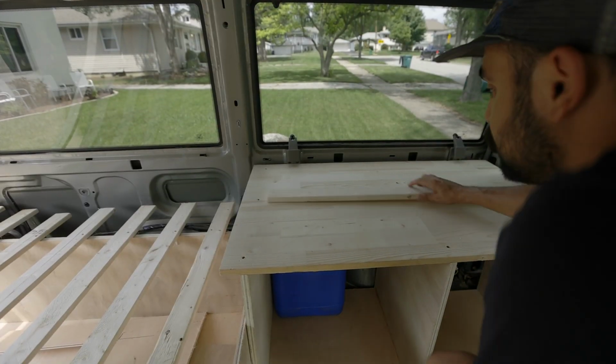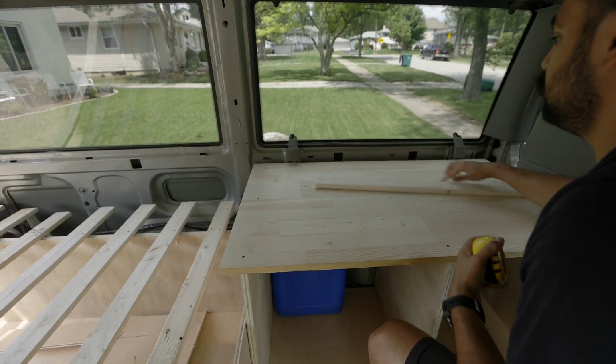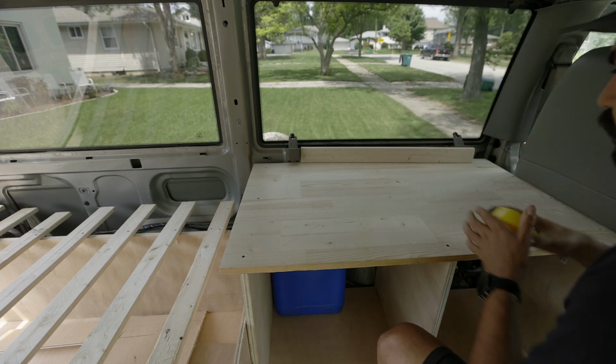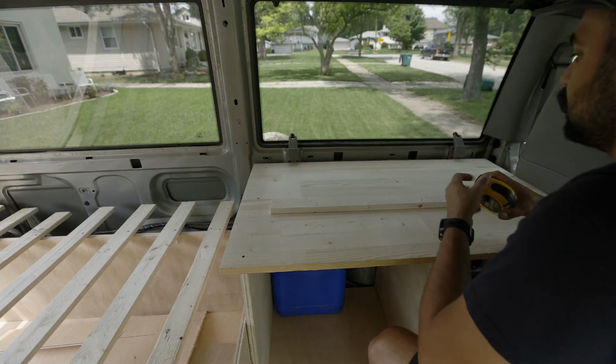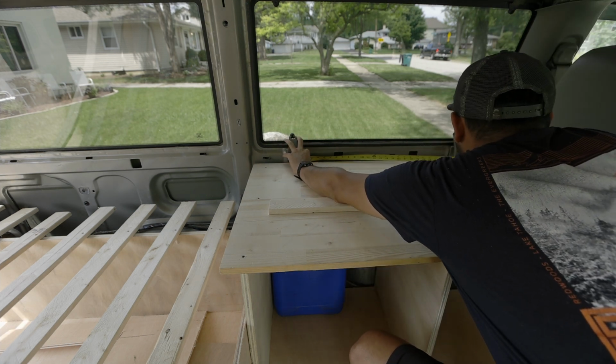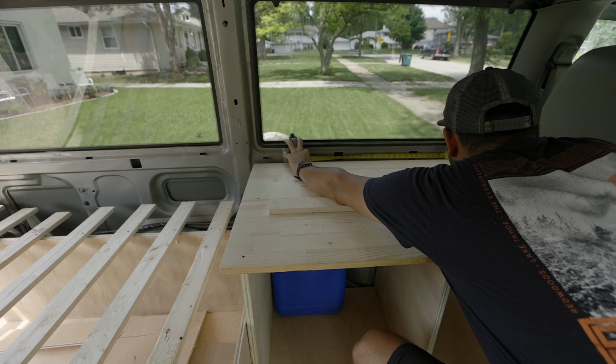Next up, I'm going to use these scrap pieces from the bed to finish off that right there, and it fits freaking perfectly. So I just got to get it cut to size. So from there to there.